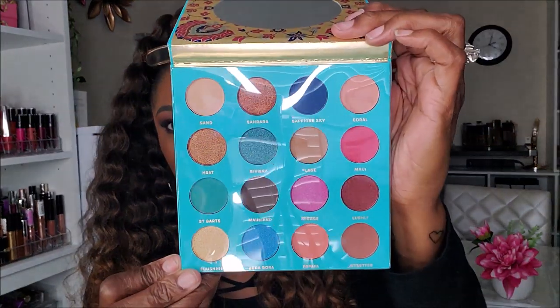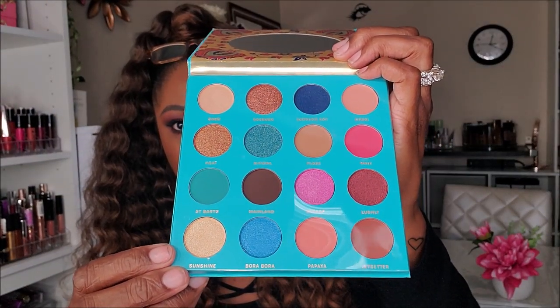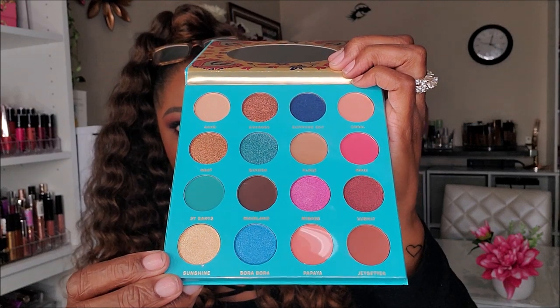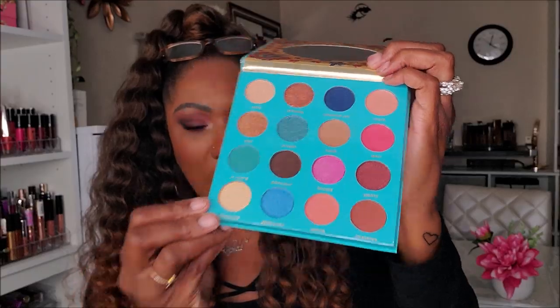Got this from Target as well. Very cute packaging. I mean, you see the design around that mirror? So cute, okay? And then this is what this one looks like. Sorry about the glare, but I don't want to take the plastic off right now. But look at these colors, you guys. So, so pretty. Gorgeous. I'm talking too much. This video is going to be long.